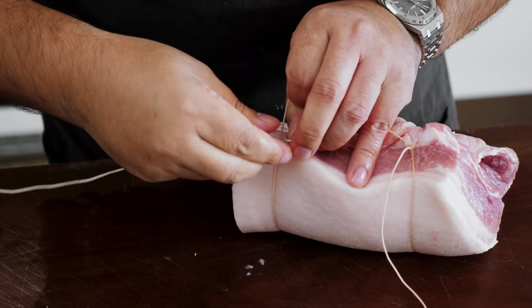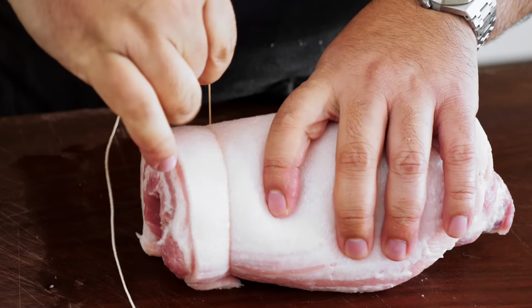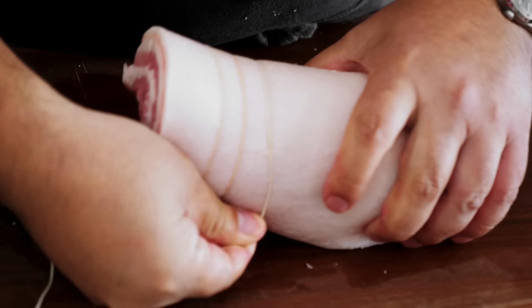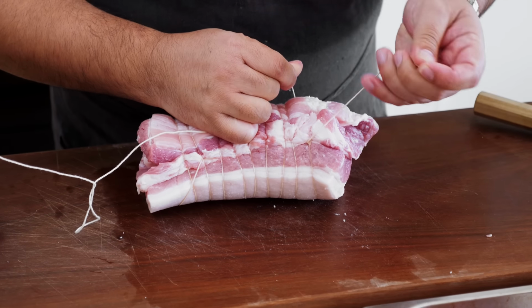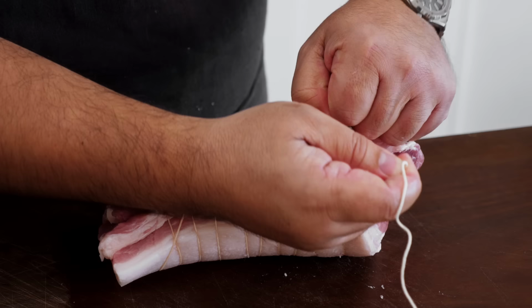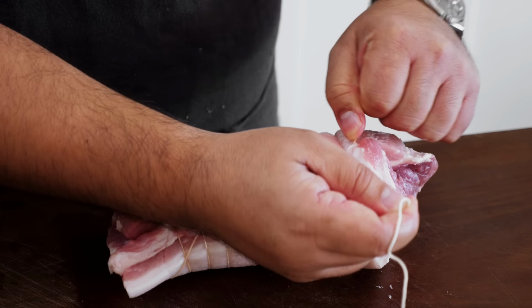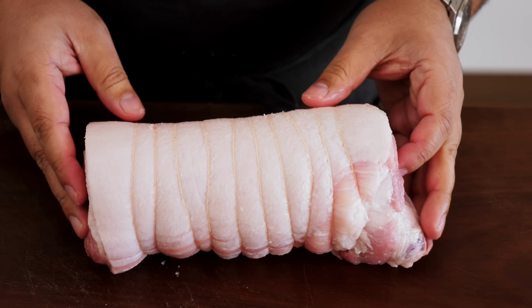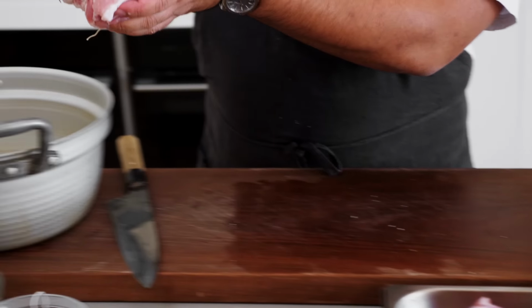Go underneath and then just slowly work your way around again, again, and again. And then when you get back to where you started, again, just a very simple knot to finish it off. Trim the end of that, and that's our simple rolled pork belly for chashu. So I'll drop that into a pot.